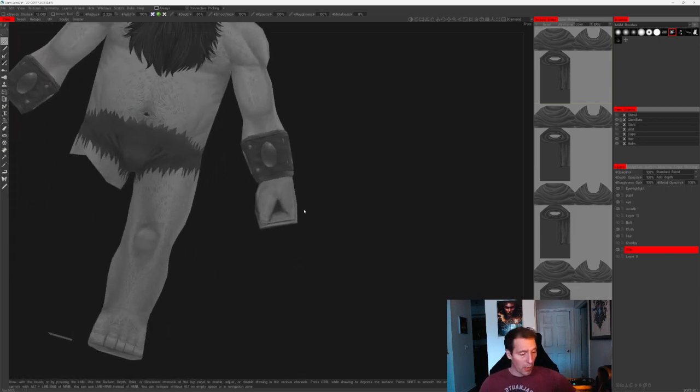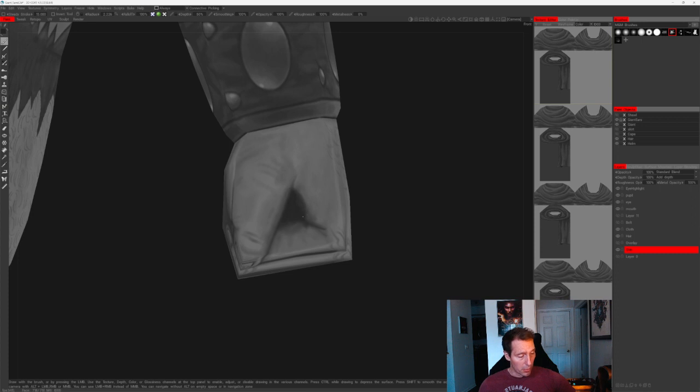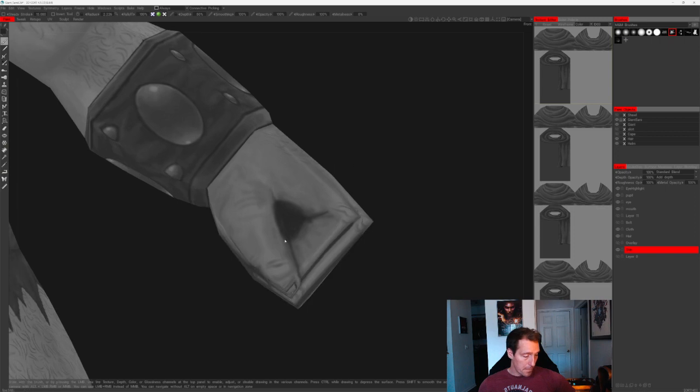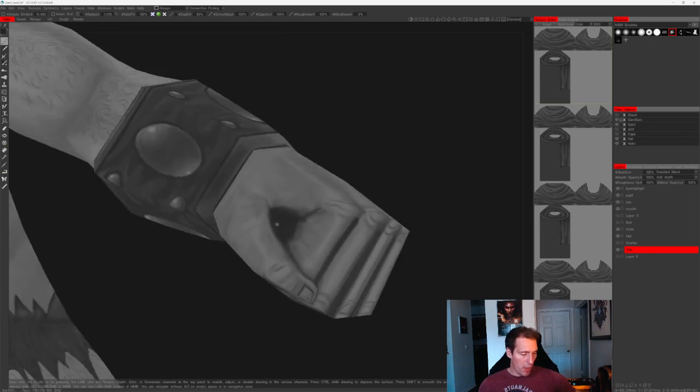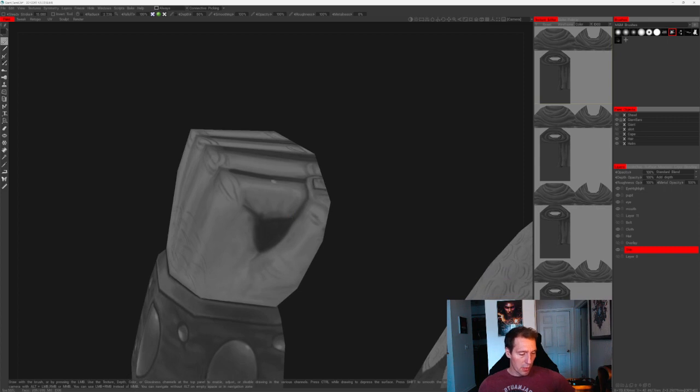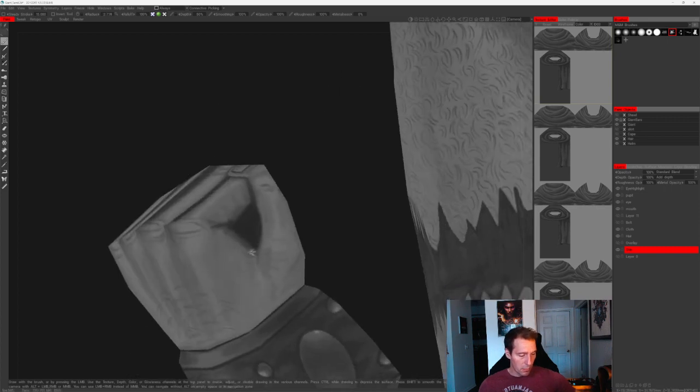If I want to make them a little bit looser, this should be a little bit more rounded in here for sure. So I can agree on that one. A little bit of a change on the hands, right? So totes.